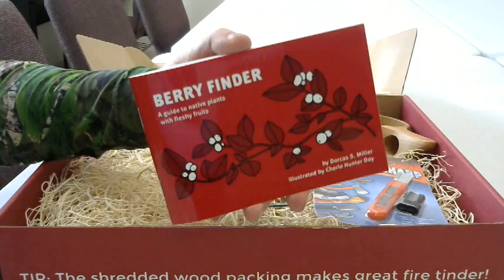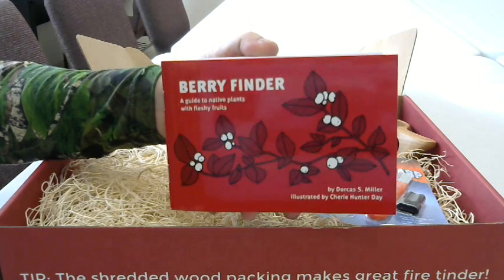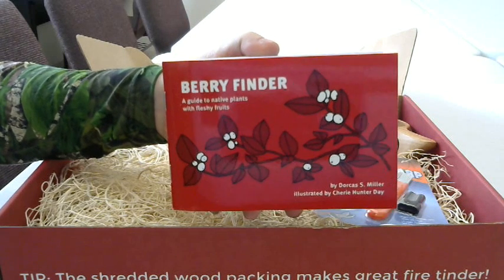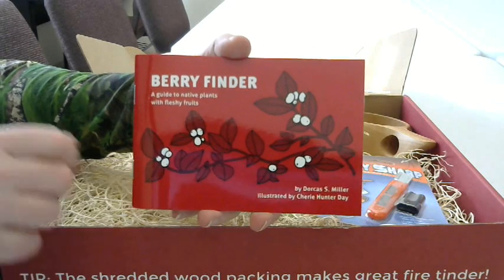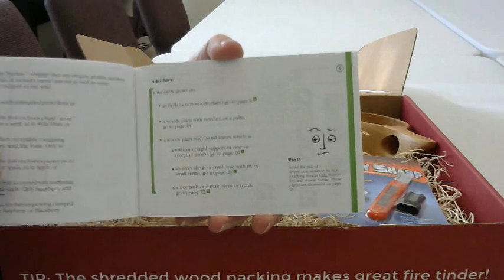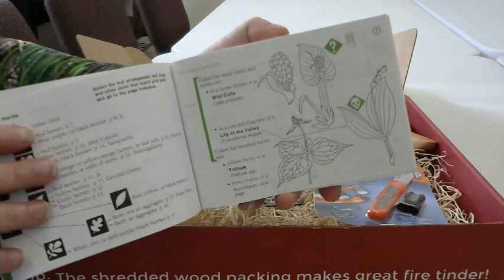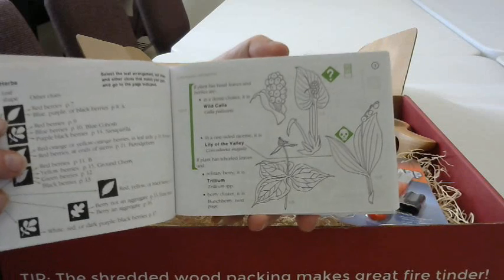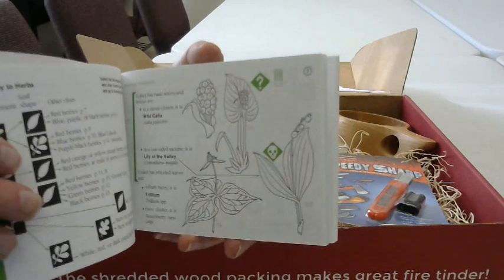The Berry Finder. There was a book similar to this a couple of Apocaboxes back that was how to identify trees in the winter. And this is not by the same author, but it is the same style, made by the same company. And it's got wonderful black and white illustrations, and it's a flowchart. So you go through the motions and you figure out what kind of berry you have. I love these books.